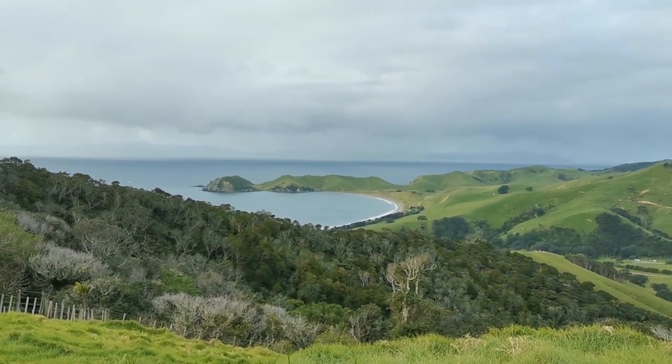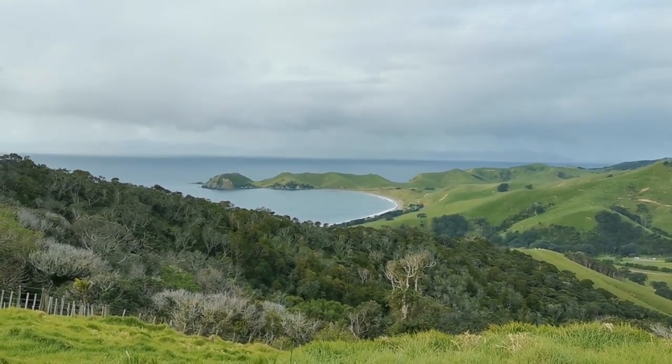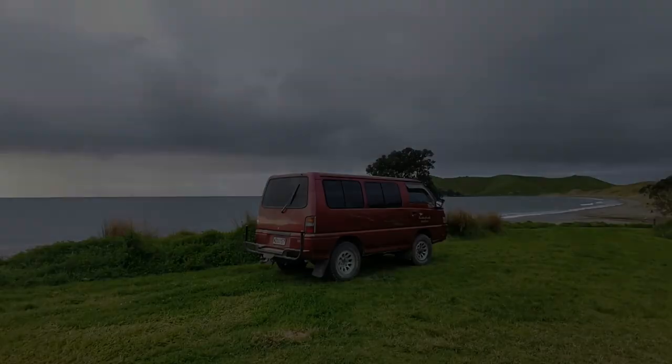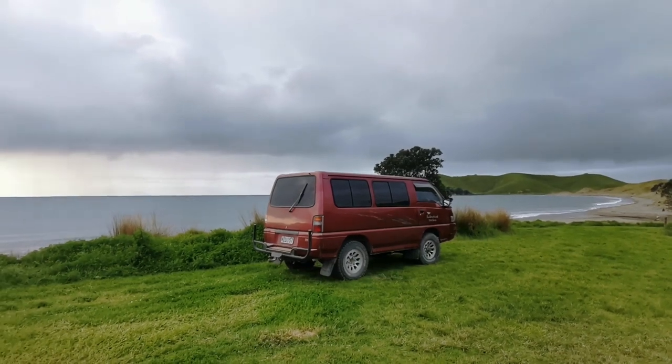and I can't pass up the opportunity. It's such an awesome spot. Anyway, let's get down there and start cooking some dinner. And I think that is me for tonight.